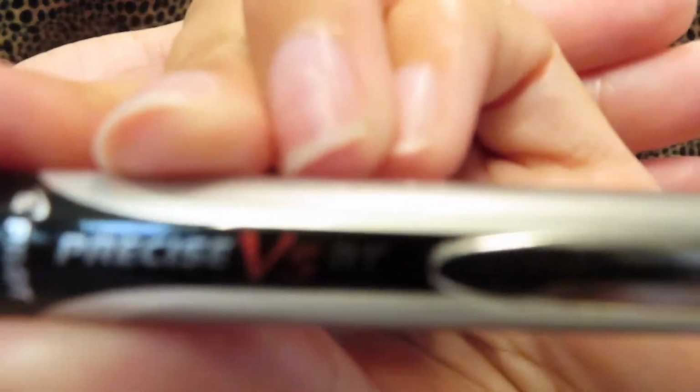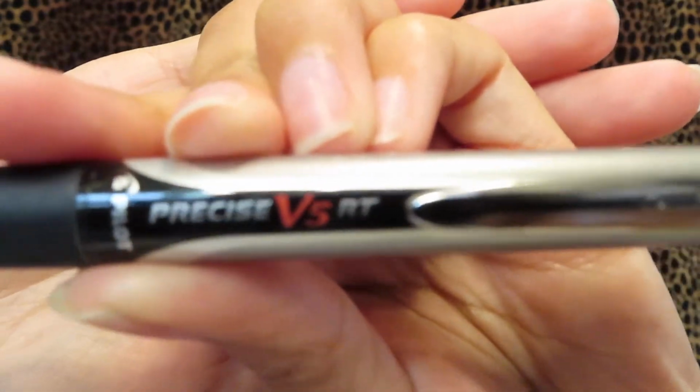So this is very good for filling out paperwork and stuff at work where you only have small lines to write in. It's also good for nursing school, and they do have these in colors. They have these in colors besides black and blue, so they're awesome.